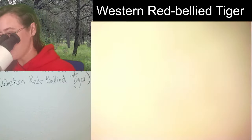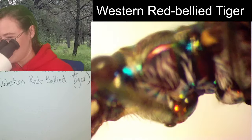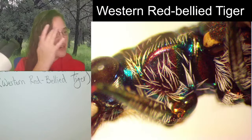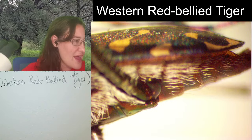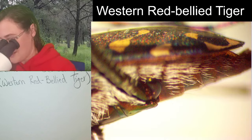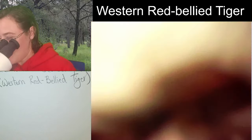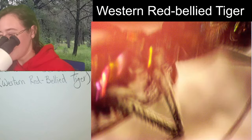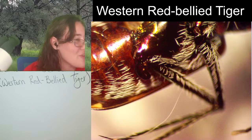They're named red-bellied, so it makes me want to look on the bottom to see if they actually do have a red ventral side. And those are little clusters of white hairs. And it looks like the bottom of the abdomen is red. Okay, like lateral. Good. I want to see this really quick, and then we'll flip them. It may have been distracting when I was pinning this guy, but he does have the red bottom of its abdomen.